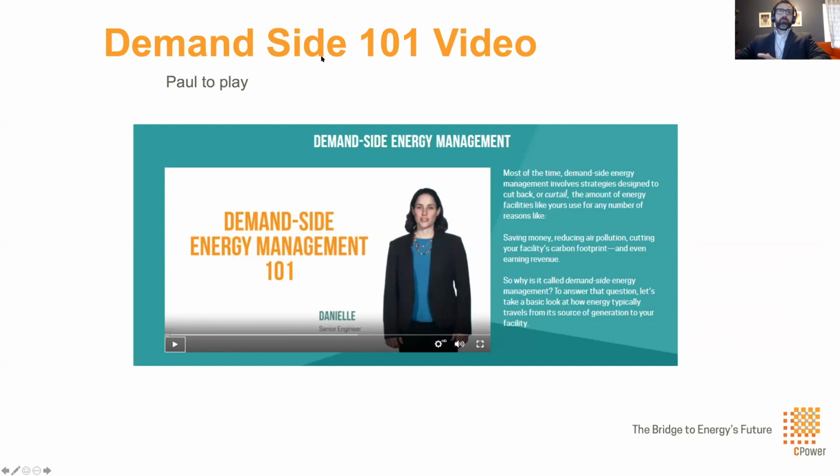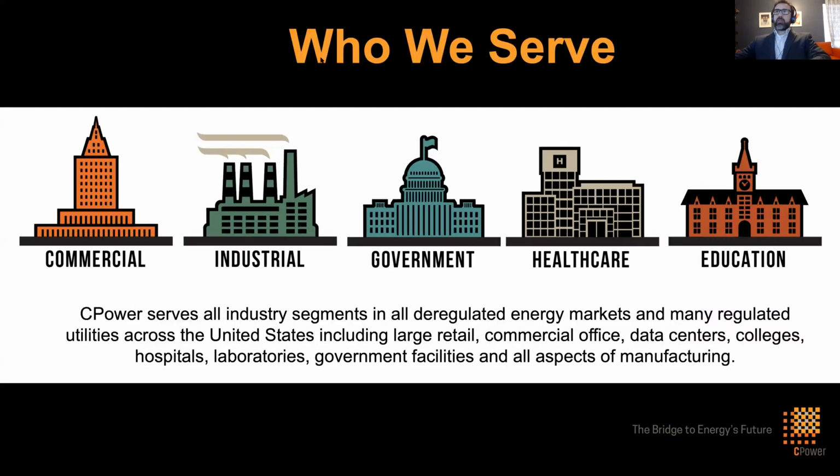Before we move on to introducing Demand Side Management 101, it is worth noting, going back to our previous slide, that another important sector for us, and maybe sector isn't the right word, is our energy brokers, consultants, project developers, and service providers. We tailor a lot of these conversations to the end user, but we understand that what we offer is actually a real value add to their service offerings.